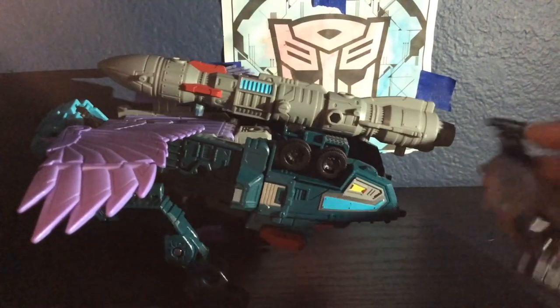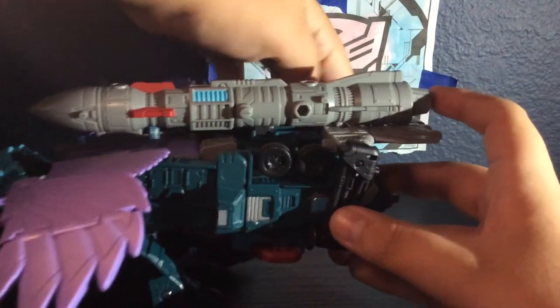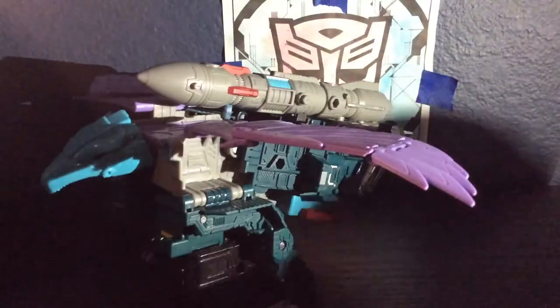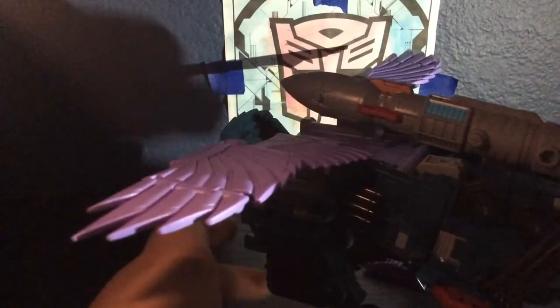And this, I don't really know what to do with this, so I just like to port that into there, and then there we go. That's that. And then these missile pods, these missile pod things, you can really do whatever you want with them. In my opinion, I just like to put them right there, stores in there, nice and well. There we go.